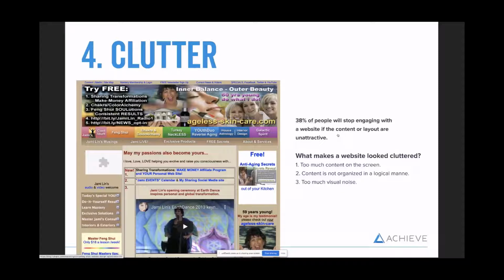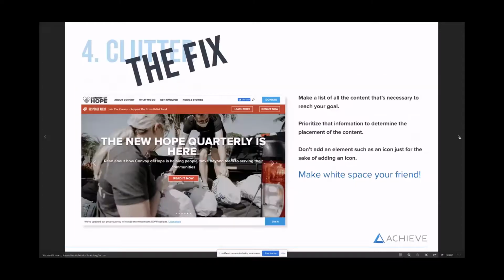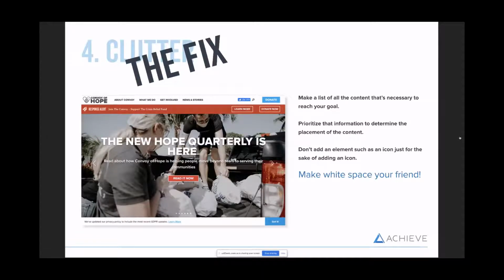So what can you do if you have a little bit of clutter on your website? I think the first thing is to make a list of all the content that you need to reach your goal, and that can be from different departments. Maybe it's doing an internal audit, asking yourself, is there anything on the page that we don't need? Oftentimes it will come up in discovery meetings and calls that clients will ask themselves, why is that even here? Do we even offer that anymore?